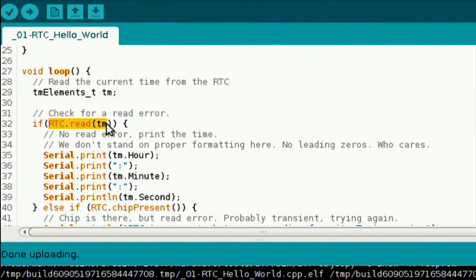Fantastic. Super easy. So now, after this point, the TM has all of the current time in it. Now you'll notice that we have that wrapped in an if statement. The RTC.read function returns either a true or a false, depending on whether it was able to successfully get a value from the RTC. We'll look at what happens there a little bit later. For right now, let's assume that it returned a true, which means, yep, I got data, here's your data in the TM value.